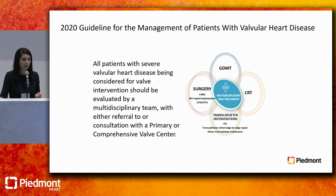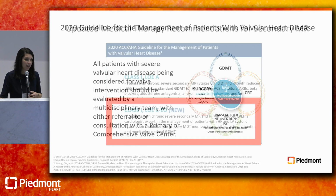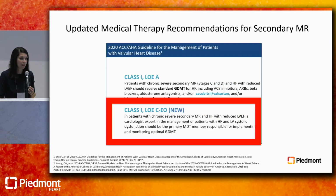The 2020 guidelines really emphasized the role of multidisciplinary treatment for valvular disease, and this really brought a lot of the heart failure docs into the mitral regurgitation space. I think this is really important. In fact, the updated guidelines give it a class 1 recommendation to have a heart failure cardiologist or an expert in GDMT, or guideline-directed medical therapy for heart failure, involved, and in fact, the clinician in charge of directing care for optimal GDMT for these patients.